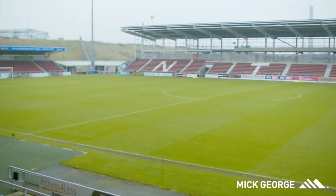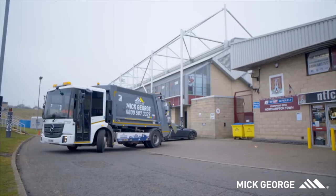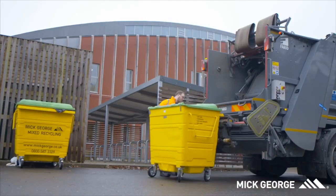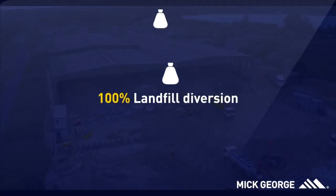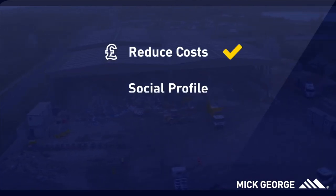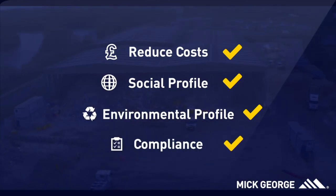In today's world, organizations are more conscious of the operational impact they have on both the environment and the communities around them. At McGeorge, we understand this, and with over 35 years' experience in waste management and recycling, we offer customers a fully verifiable 100% landfill diversion for their waste, helping them reduce costs, enhance their social and environmental profile, and comply with their current waste regulations.